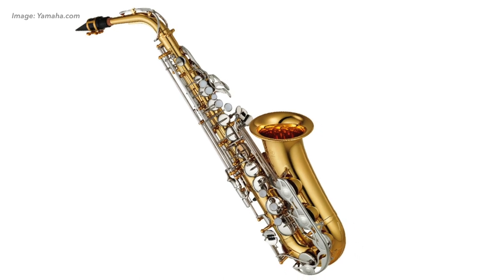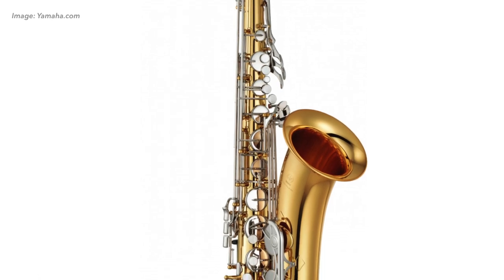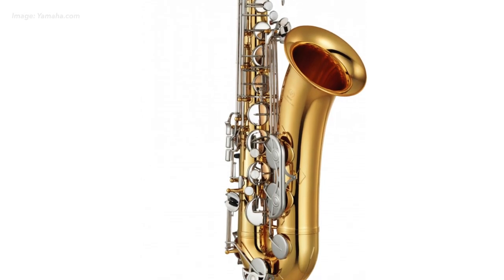Now, if you go to some online forums, you're bound to find a few people who have sworn off these new instruments, mainly due to concerns over quality. All I can say is that I have tried many of these new types of Yamaha saxophones that students have brought to me, and personally, I've never experienced a dip in quality.